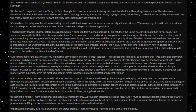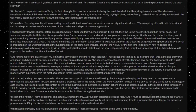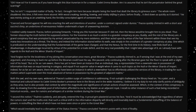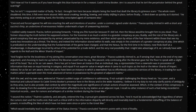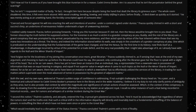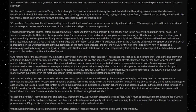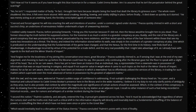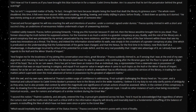But as far as I am aware, there has yet to have been an instance that an individual, nay, a representative from a new realm, was in possession of information that was an equal bearing in category and equal, if not superior value in weight, when it came to such topics as the Null or the minor shards of Impart. Indeed, for as far as I am aware, there has yet to have been an instance in which a new realmer has so effortlessly utilized the services of the library in trading for such matters which supersede even the most advanced of tomes, in possession by the greatest of adjacent realms.